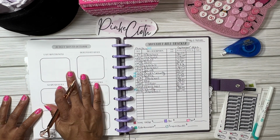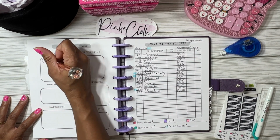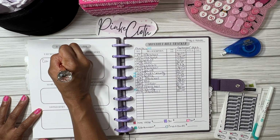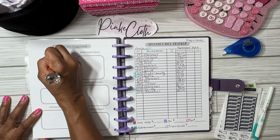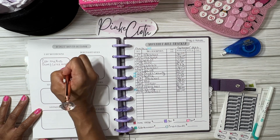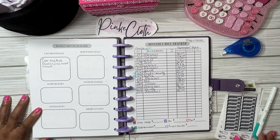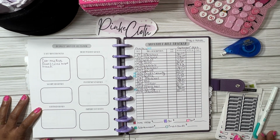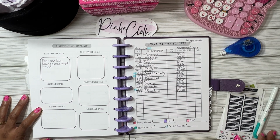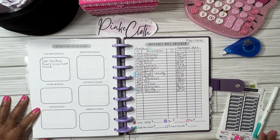Last month's wins was that I got my bills down. What I mean by that is I called to get a better rate. I was very excited about that, because a couple times I had to say that somebody else gave me a better rate or a better deal, and then they were able to actually do something with it. So when I say I'm leaving, then you can give me a deal.